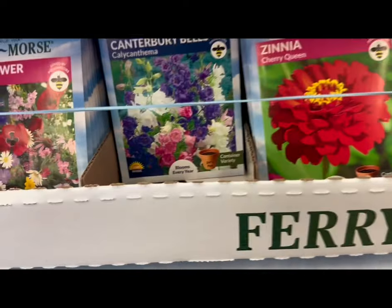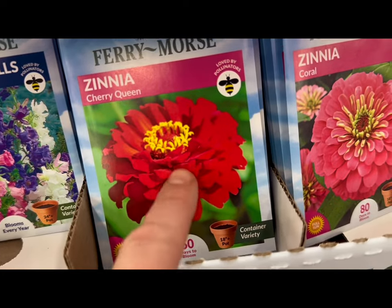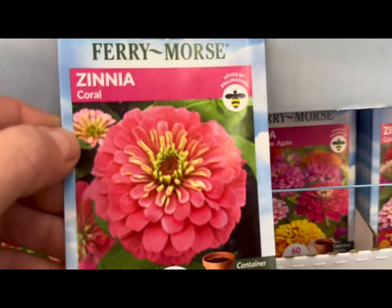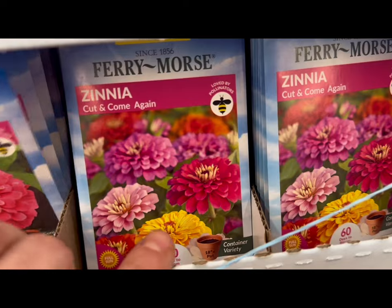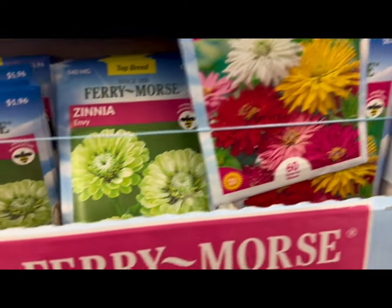Take a look. Canterbury bells. Look at all the zinnias. Look at this red colored zinnia, and it's container friendly. Look at this coral colored zinnia. Isn't this just beautiful? Cut and come again zinnias. Look at this beautiful giant cactus flowered mixed color zinnia.